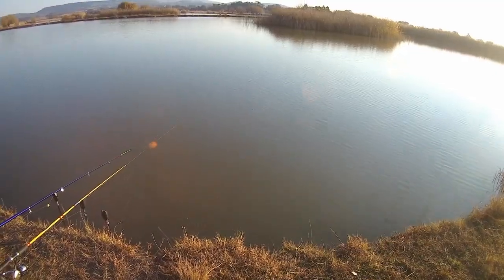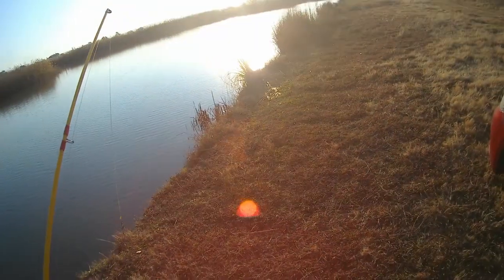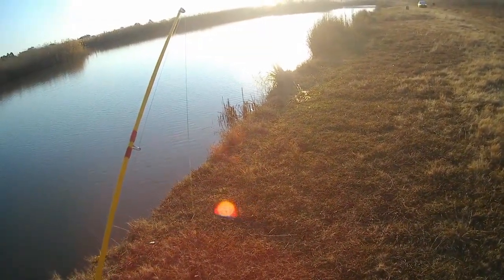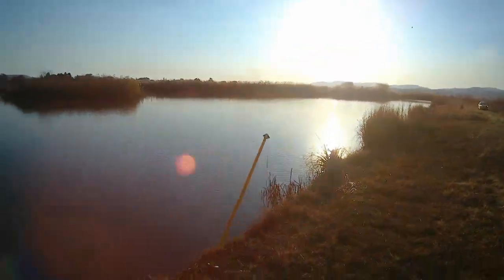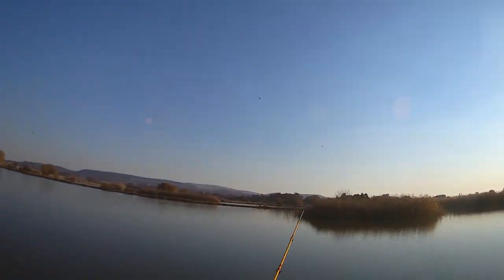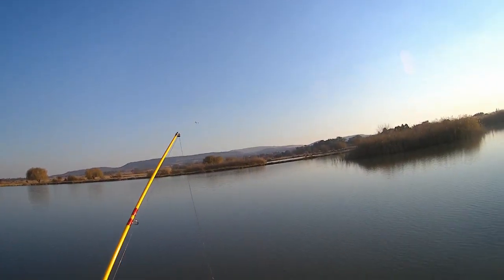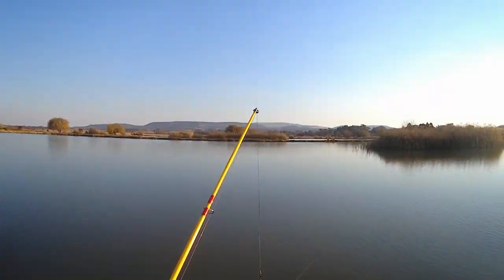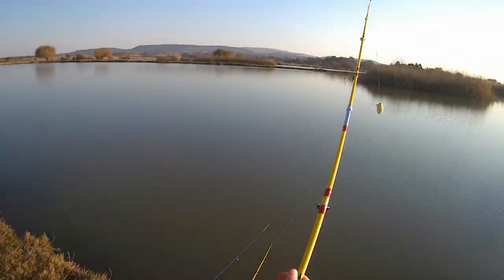The day went quite slow. We were just enjoying being at the bank and looking at the water for any signs of life. Usually we leave the rods in for around an hour before rebaiting if we don't catch anything. And here you can see our super professional casting in action.